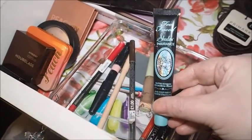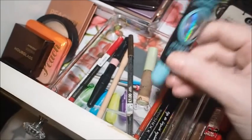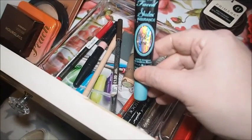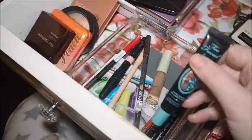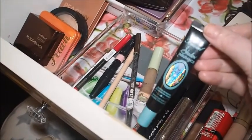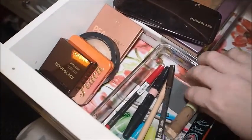Then we've got this one. This one always stays here. It's the Too Faced Shadow Insurance, and I should have wore this today. It's glitter glue. I should have wore it when I wore the, I think it was called Winter Dream eyeshadow from Too Faced, because it left glitter everywhere.